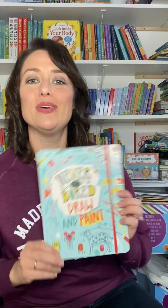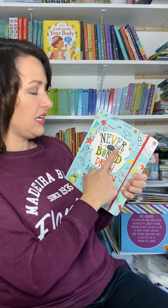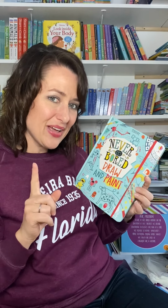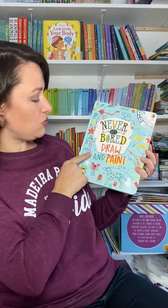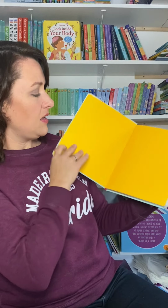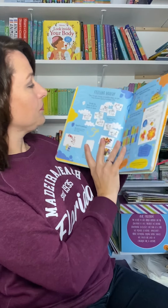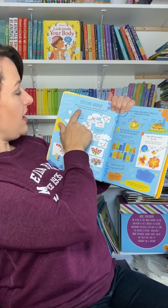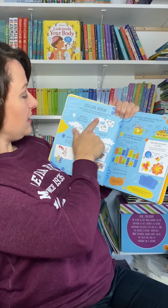Last one I'm going to show you is the Never Get Bored series. We have tons of books like this, and I believe you can buy them as a collection. Don't quote me on that, but we can look if you're interested. The Never Get Bored series, and this is draw and paint. So I guess we're in a painting and drawing adventure today. So feeling bored, then find your drawing and painting things and give these boredom busting techniques a try.